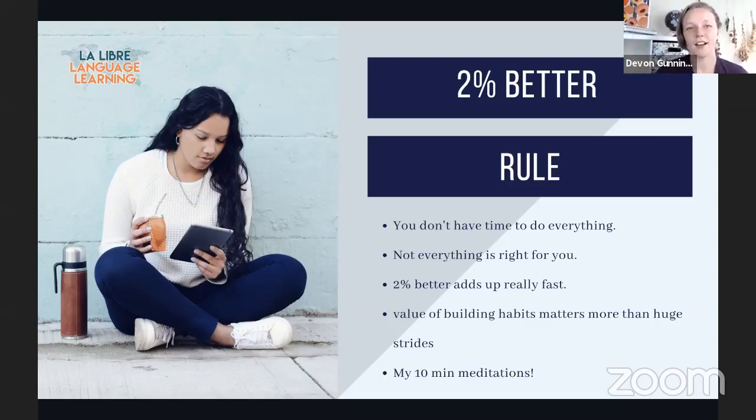2% better consistently is easy on your students. They gradually grow into it. You're not shocking their systems with anything. And by the end of the year, you're 50 to 60% more proficiency oriented than you were at the beginning, instead of going out of the gate 100% and then stopping because you couldn't keep it up, and all you have associated with proficiency is bad memories of overwork. The value of building habits matters so much more than huge strides.